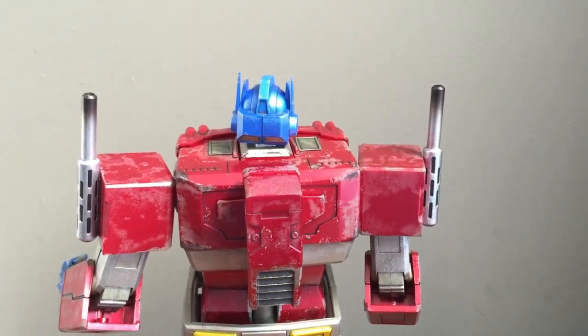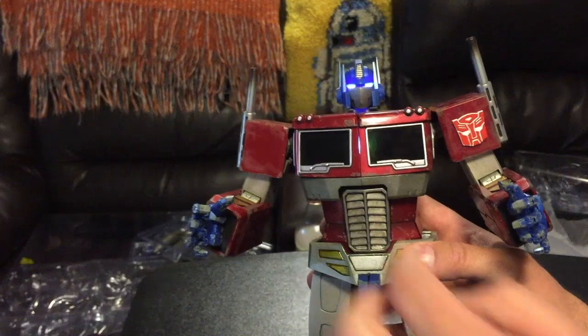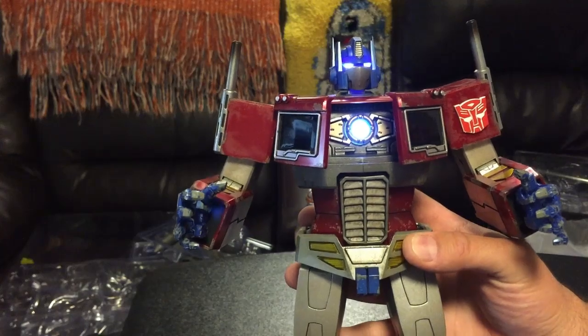I'm going to take off the wings. The quality of the plastic is spectacular. I beat the crap out of this thing, and it still has tight joints. It still feels good. The light feature is phenomenal. It's seamless. The matrix inside, it's awesome. The light feature is actually pretty intense. I wish I could keep it on all the time, but realistically you can't do that. I'm going to take off the arm guards.